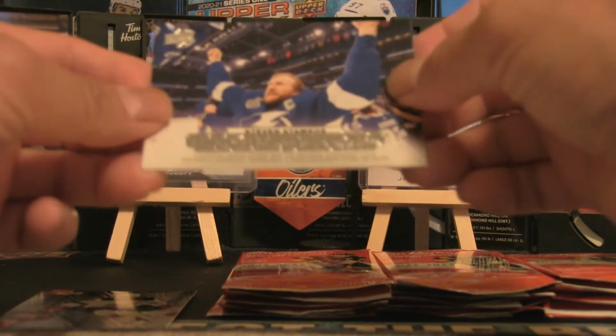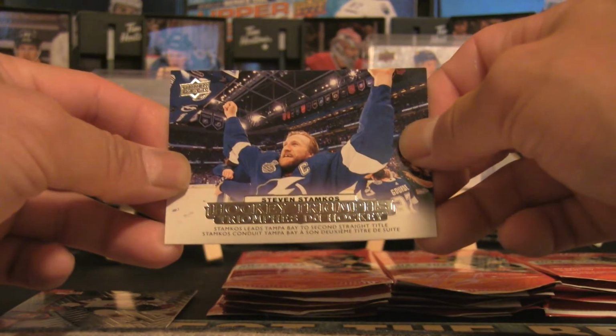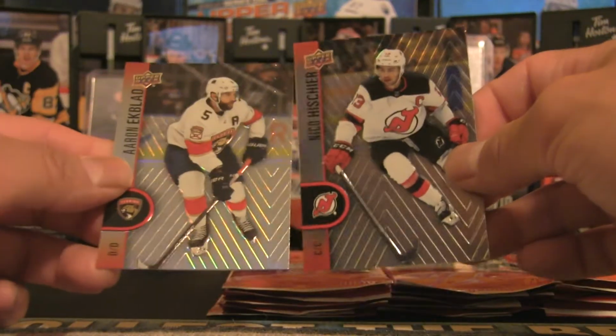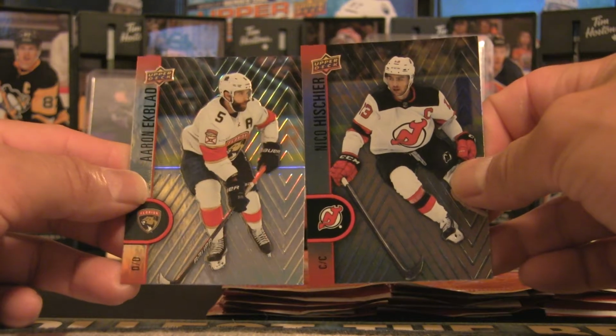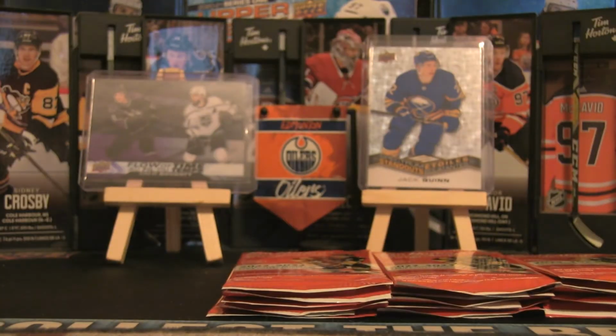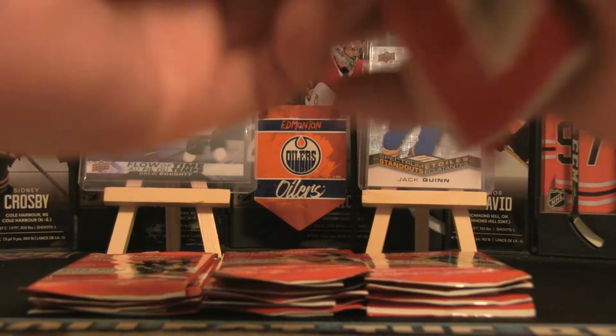So 10, sorry, not 15, but Steven Stamkos right there. Second straight title. Of course, that was interrupted by the Avalanche last year. Nico Hischier and Aaron Ekblad. So that would round off pack number 10. Sorry for the confusion. Here we are, moving on.